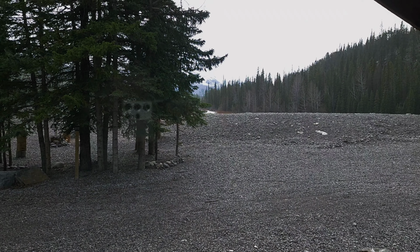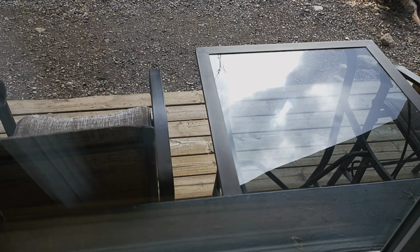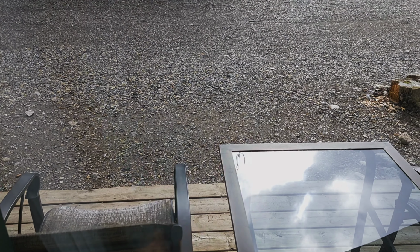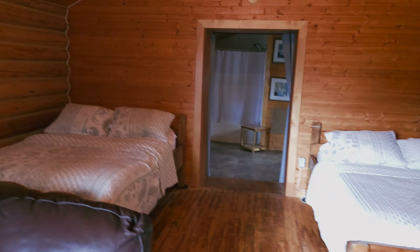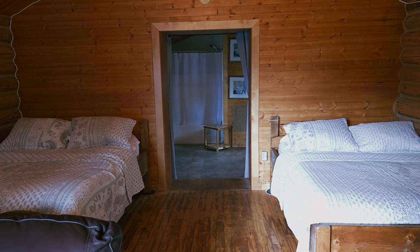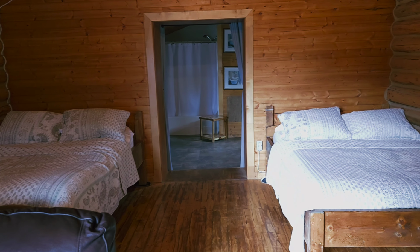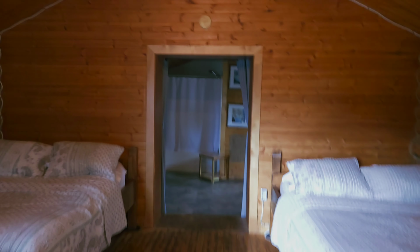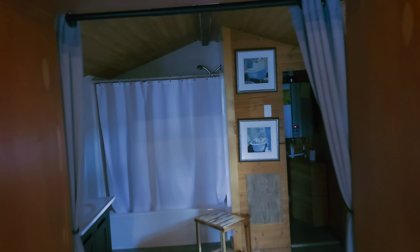It's currently raining. It's got a little deck with two chairs and a table, which is nice, you can sit outside. And then ours has the two beds. It was the only cabin that had a queen bed, or so we thought. I think they're still both doubles, but whatever. We'll make a double work. I mean, we sleep on a king at home, but we'll just get cozied up.